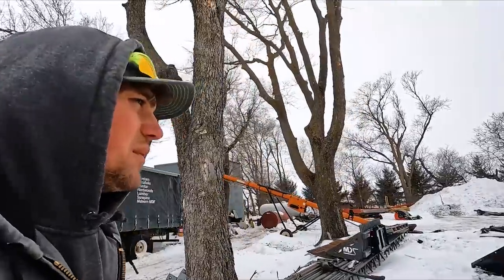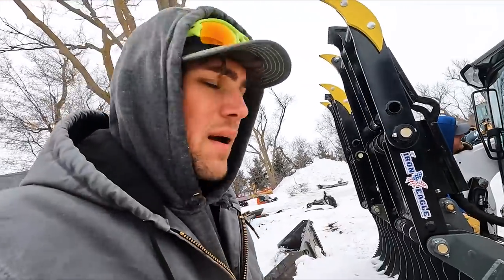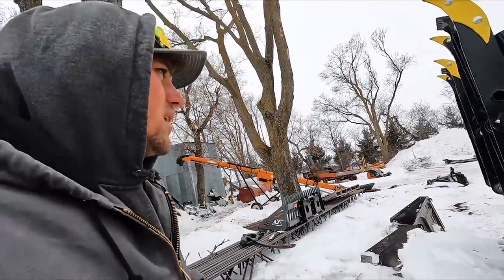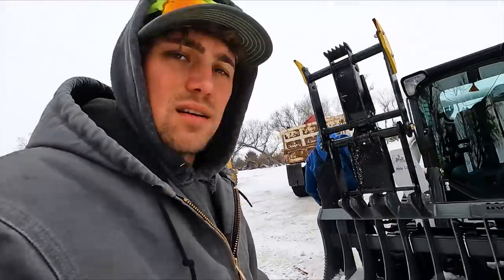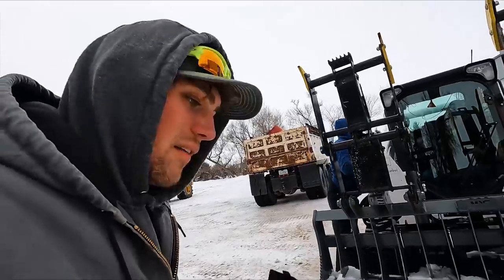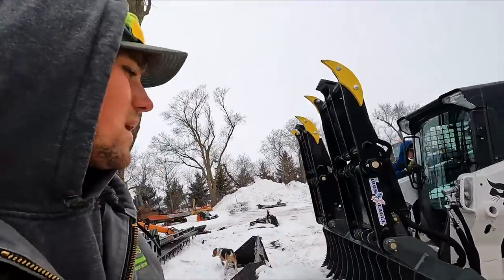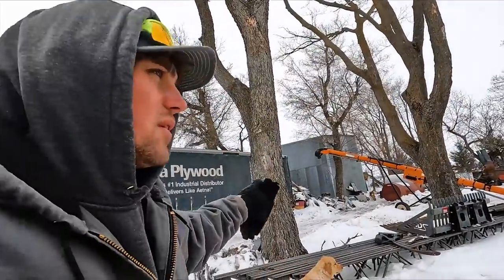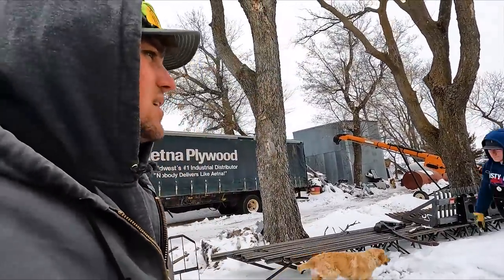So unfortunately, we didn't get to show this. This is an MDS Iron Eagle grapple and bucket. We got it for tree demolition. Never got to do anything with it last season. I was really disappointed because it's a really nice bucket, heavy duty. Hopefully we can get it in there and crush and destroy some stuff. That'll be fun.